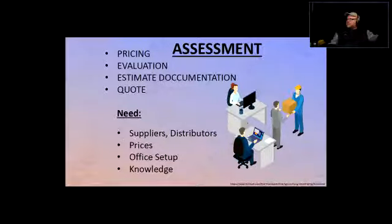What do you need? Well, you need to have a network of suppliers, because you need to know where the equipment you're going to be getting comes from. You need the prices for the equipment. You need some sort of office setup, because you need a computer and all the software. So you need to be able to use a word processor or a spreadsheet program or whatnot, right? And of course, you need some knowledge to get a proper quote.